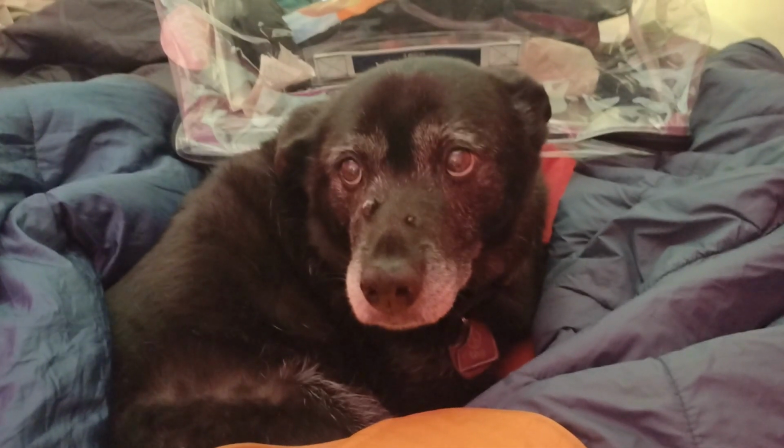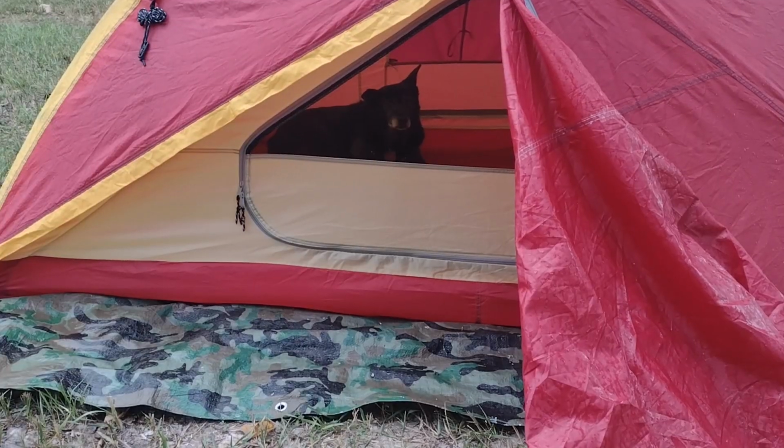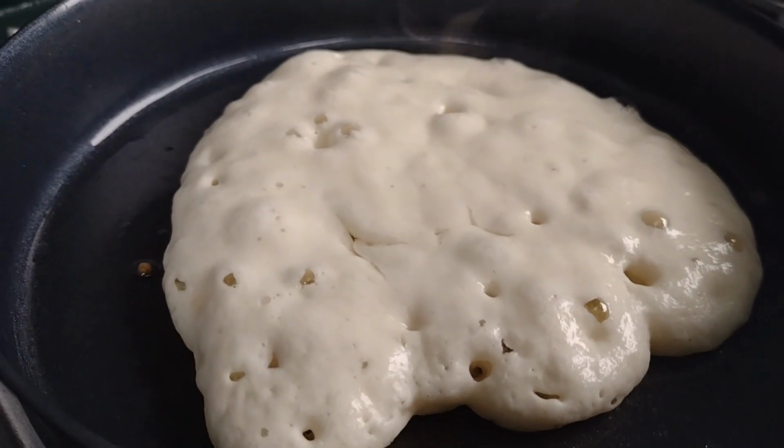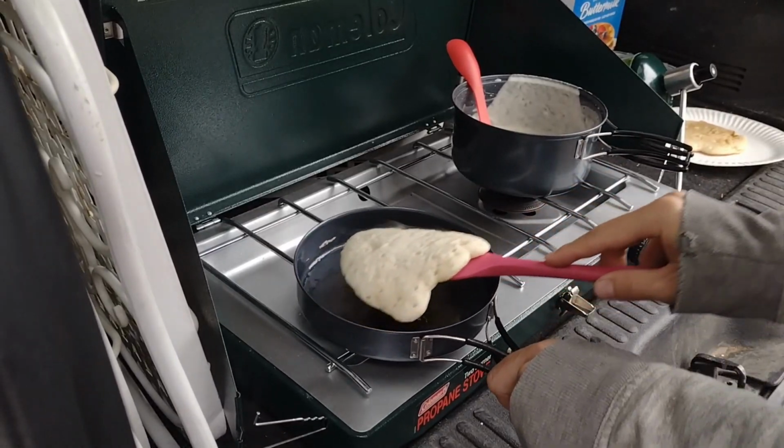So last night went well. It did rain. Wasn't anything too crazy though. And we just made some pancakes for breakfast and packed up. Took our time. It was very wet, so we're gonna have to dry out as much as we can in the hotel. And yeah, off to Omaha.